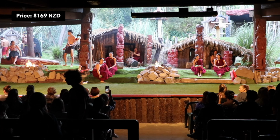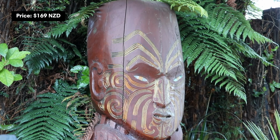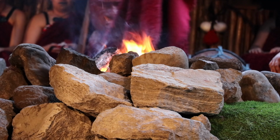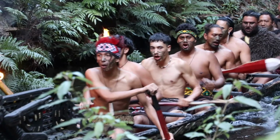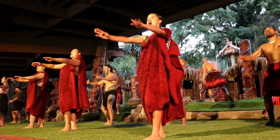Rotorua is a great place to learn about Maori culture in New Zealand, where it remains vibrant and deeply integrated into daily life. During our time in the city, we chose to visit Mitai Maori village, located about a 10-minute drive north of the center. Our experience commenced with a guided walk through the forest, as well as a war canoe display. This was followed by a powerful cultural performance.